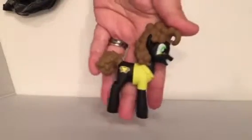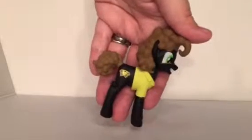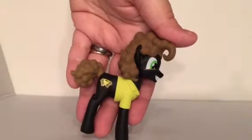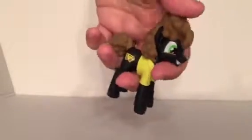I don't know. Oh, is it another Princess Celestia? She's huge. Oh, it is. Now, nope. Oh, that's neat. Oh, wow. I wish I knew her name, but I don't off the top of my head. I apologize, but I don't know her name. These are all 1 in 12. And they are big, and they're made by Funko, and they're really detailed.